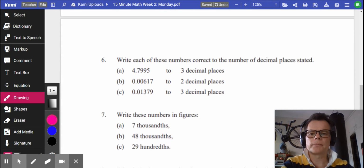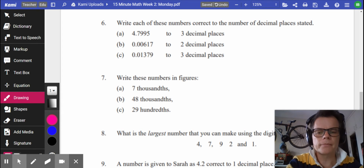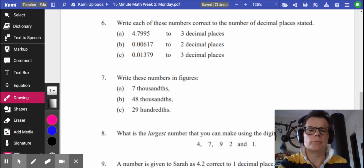Next, let's have a look. If you haven't had a chance to go through these, pause the video again. If you have, here we go, decimal places. Let's have a reminder of decimal places.